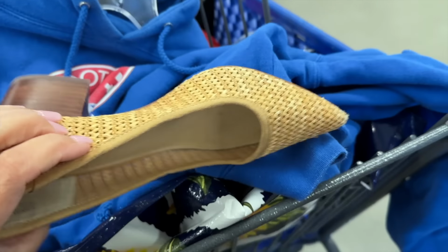Here we go. How'd we do? How'd you do? I did good. Yeah. Two bags full. Woohoo! I spent $80. I did okay. I feel good.